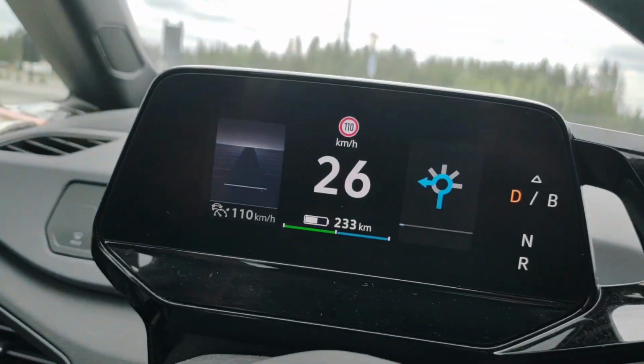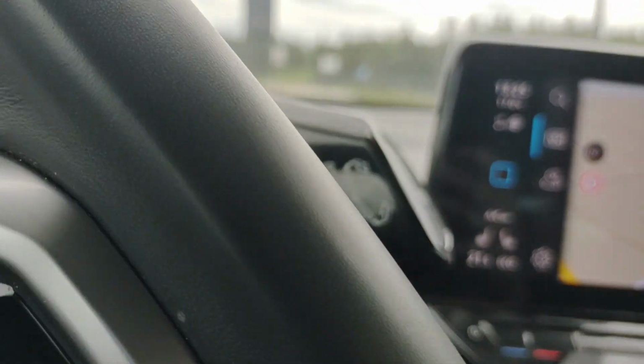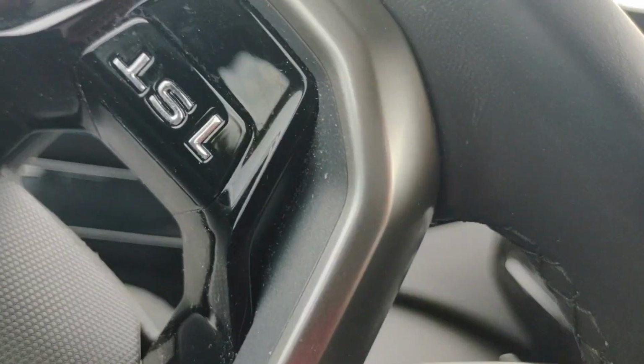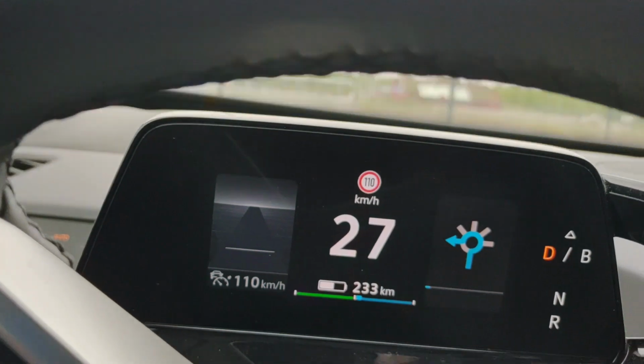You can see here on the dash, you also see the roundabout. She wants me to go.